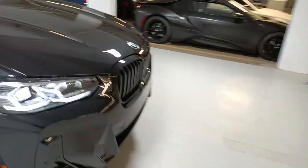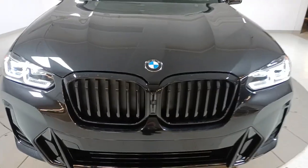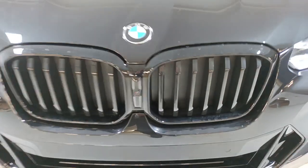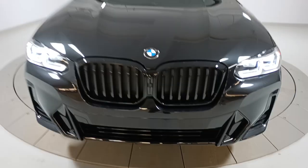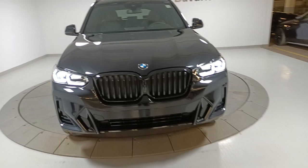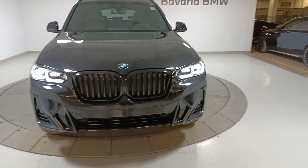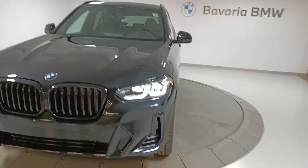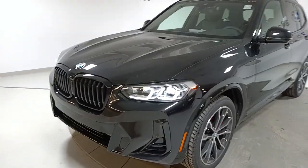As I come around to the front, some big changes here with BMW. You'll notice right away, we still have the BMW Classic grille. However, you might notice in the video that this grille is closed off. This is what they call an active grille. For the winter months, basically what happens is these grills will remain closed, and they only open when you need to have additional cooling for the engine.